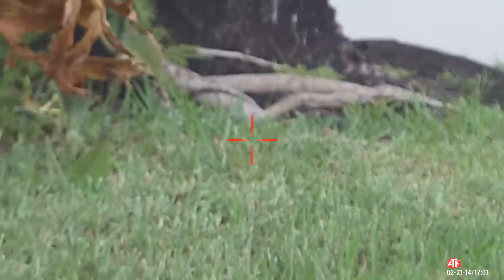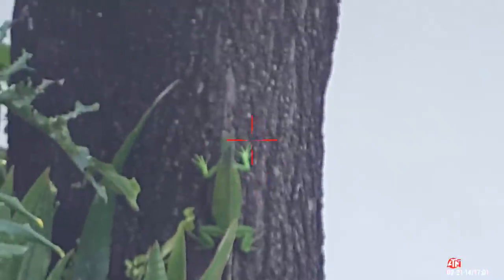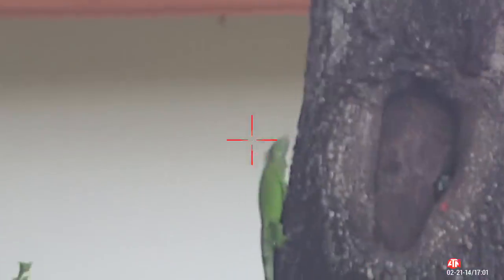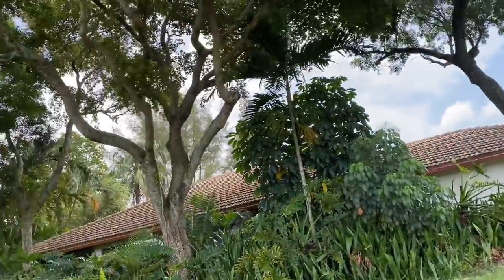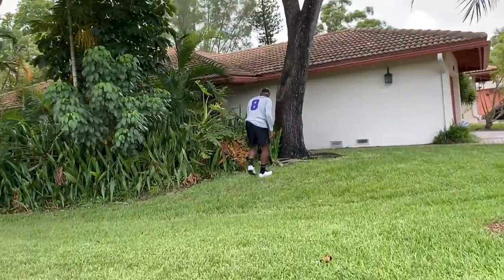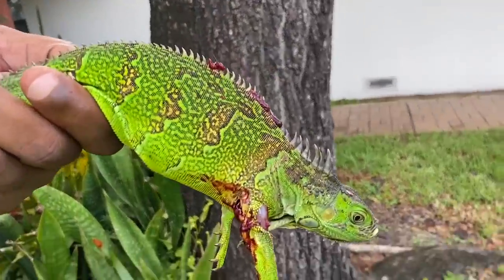Make sure I'm good. Needs to come off. Got him. He's toast. I've seen that critical shot. Critical shot right there. Yeah, he's not going nowhere. We're gonna get one more.